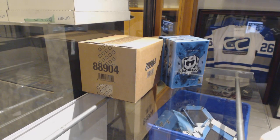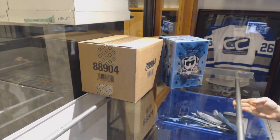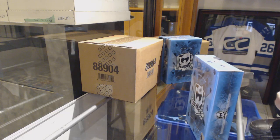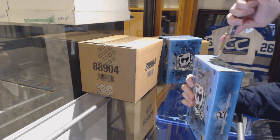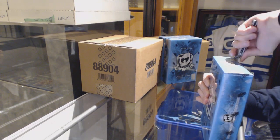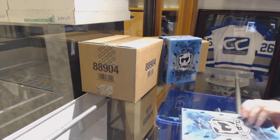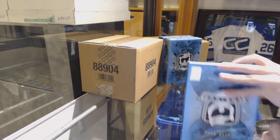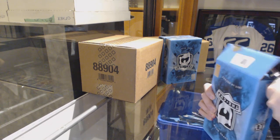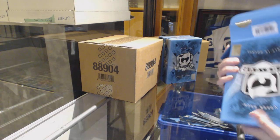CNC group break, 89-98. We've got the 3-box break of 17-18 Upper Deck, the Cup. So what's everybody's call? What am I getting?